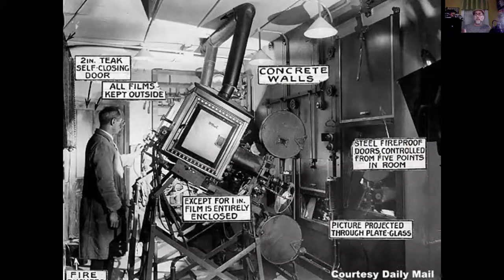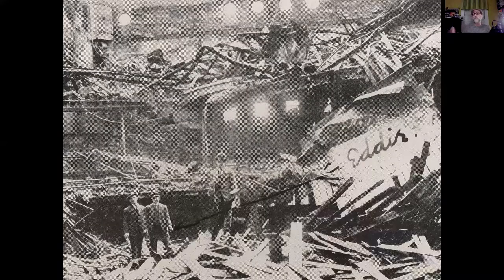If you look at a movie theater in the 20s or 30s, it was a big deal to be a projectionist. You had to really know what you're doing. It was a very dangerous job. This shows in the projection booth how protected it had to be, because if a fire starts, because you have a hot bulb shining through flammable material, that's a real problem. So you notice it says all films kept outside, because many movie theaters did indeed burn.